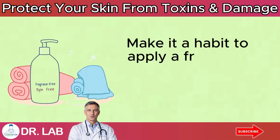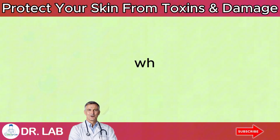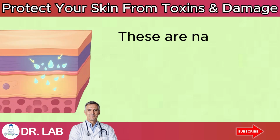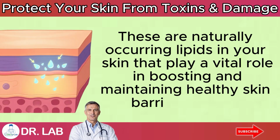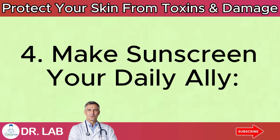Make it a habit to apply a fragrance-free and dye-free lotion or cream after you've bathed, when your skin is still slightly damp. Consider using a product that contains ceramides. These are naturally occurring lipids in your skin that play a vital role in boosting and maintaining healthy skin barrier function.